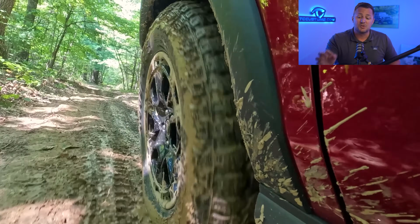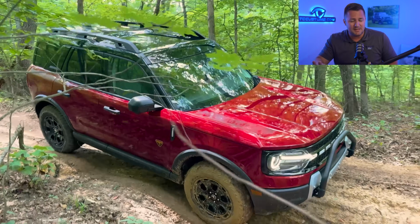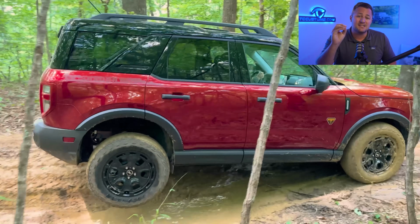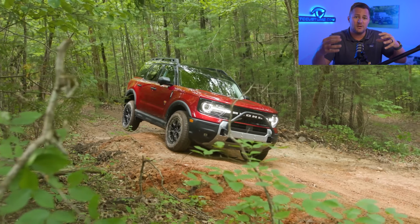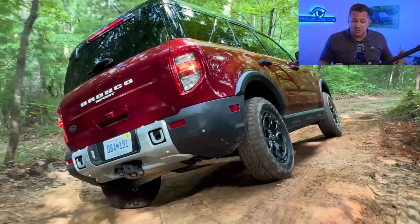And as far as the Sasquatch package, what else do you get? Well, first things first, you get Bilstein rear shocks. It's interesting to note that Ford's not giving you Bilstein front shocks, or maybe I just missed that when I was going over the briefing, but you do get them in the rear for sure. And not only that, they're position-sensitive dampening with a piggyback reservoir to allow for extra fluid. That way the shock stays nice and cool.